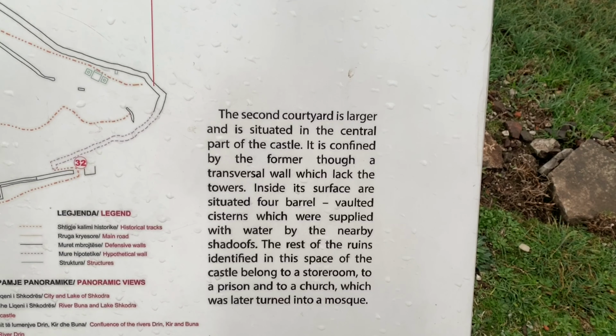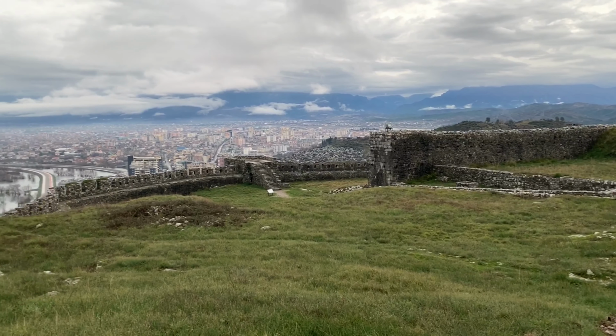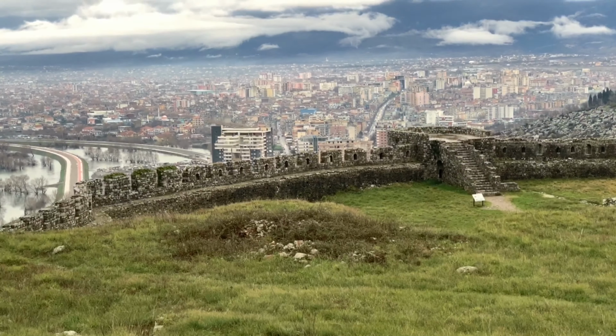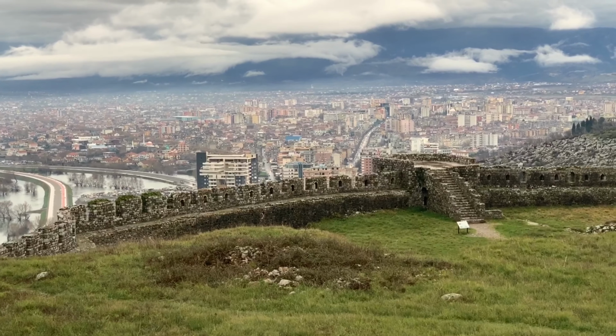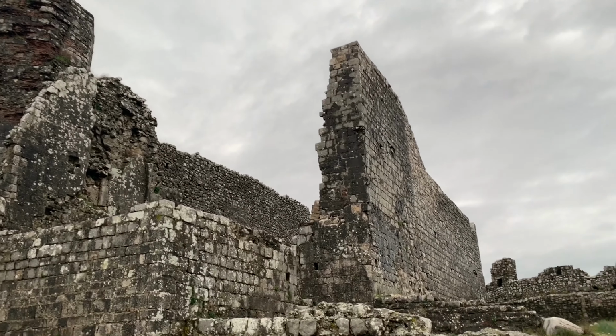The second courtyard is larger and is situated in the central part of the castle. It is confined by the former tough and transversal wall, which lacks towers. Inside the surface are situated four barrel-vaulted cisterns which were supplied with water by the nearby channels.